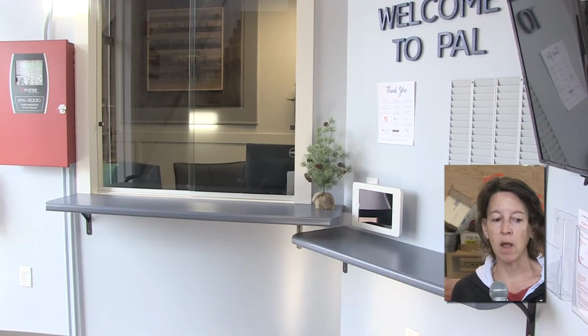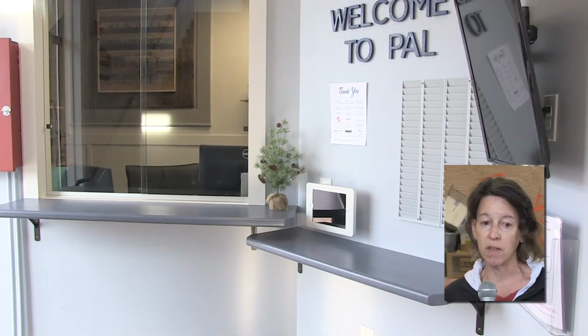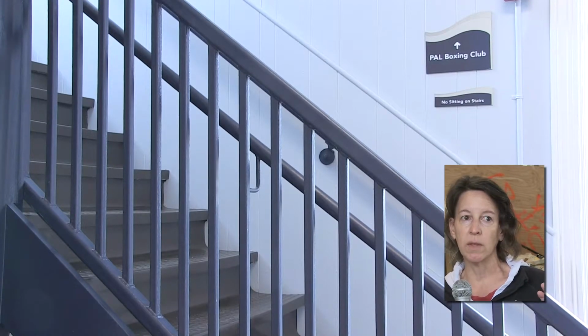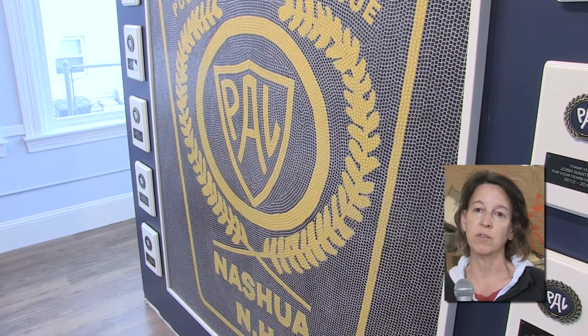Ideally, when you walk in, the space now has 2 counter heights, one for adults and one for kids. I painted the railing navy blue, and I also took the colors from their logo, and the logo itself became the mosaic. So the goal was to kind of bring your eye around the corner, especially if you have to go downstairs. And then when you round the corner, you'll see this giant mosaic.